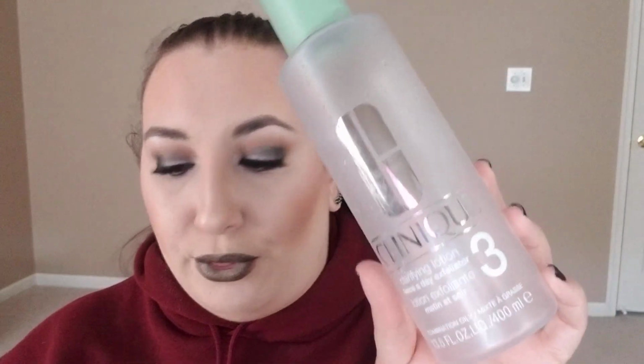I used up 2 clarifying lotions from Clinique. I used a number 3 and the 1.0. I don't think I'll need a number 3 ever again because I'm combination oily and I don't find myself to be too oily. I'm more of a number 2, and I love using a 1 during the wintertime. The 1 is my holy grail. I love, love, love number 1. These are both the bigger sizes. Really enjoyed those.